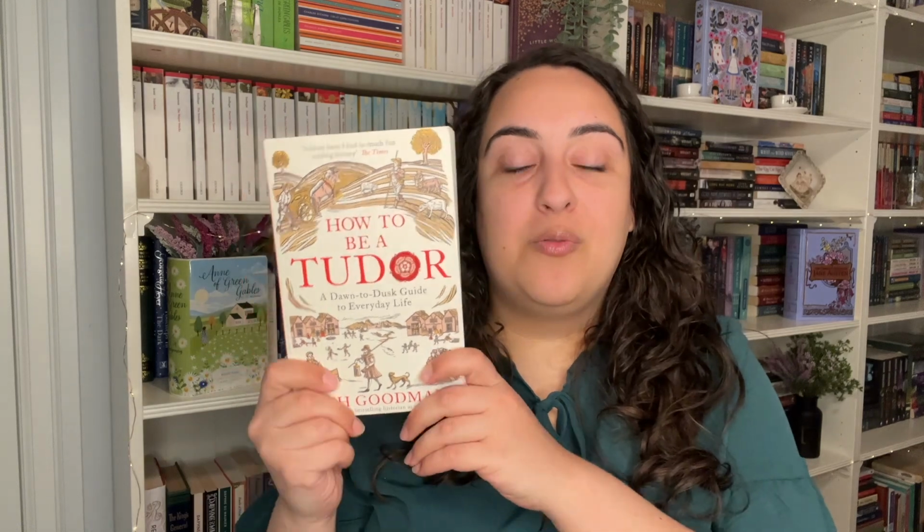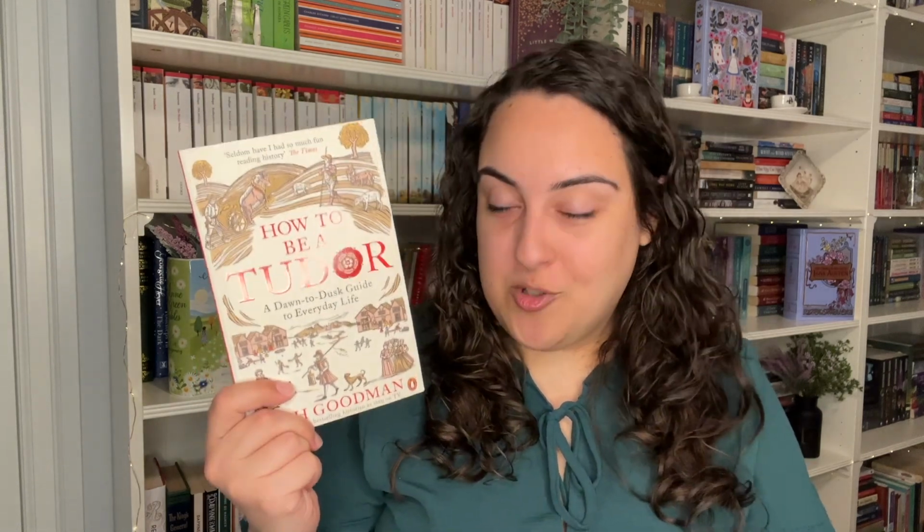Very excited for this. And last but not least, we have How to Be a Tudor, A Dawn to Dusk Guide to Everyday Life by Ruth Goodman. I really enjoyed her How to Be a Victorian book. I thought that was so fun. And Ruth Goodman, there is a term for what she is. It is a method historian.